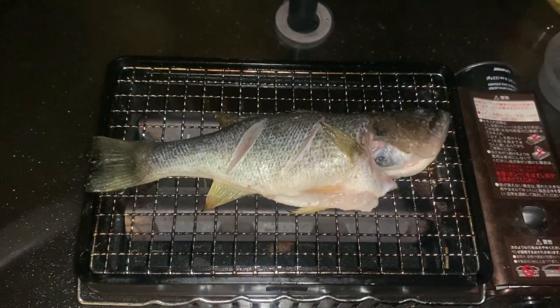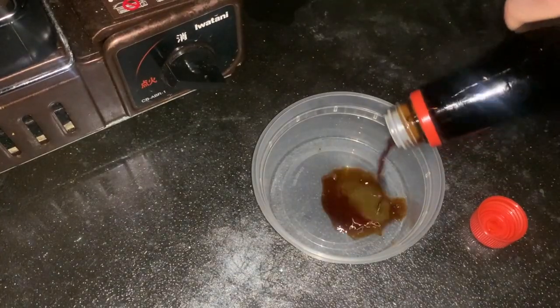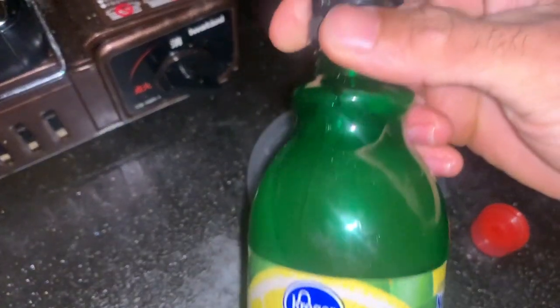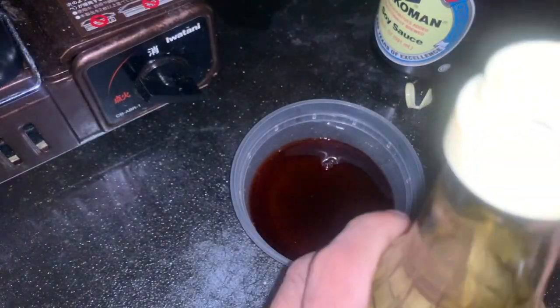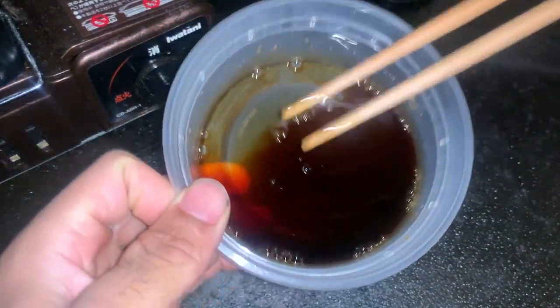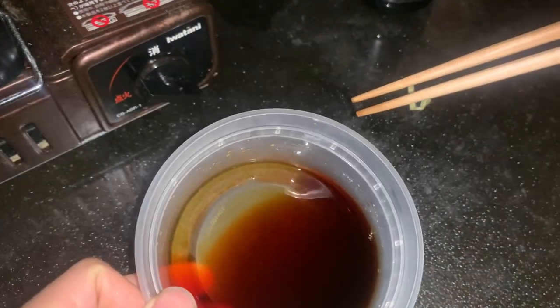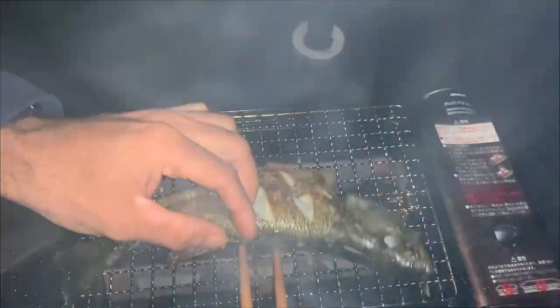All right, while that's cooking, we're gonna make some ponzu sauce. We're gonna get some soy sauce, some lemon juice. By the way, it says best used by December 17th, 2022. It's 2023 now, but I think it'd be fine. And then last, some vinegar. Just a little dab. Mix it up. Have a little taste. Good. All right. Let's flip it.